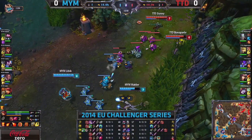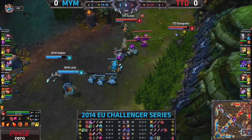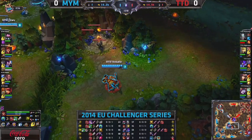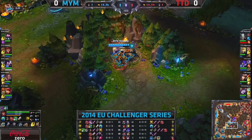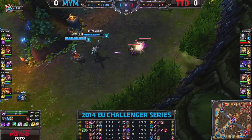Jarvan usually is able to find a way to gank most lanes, but because of this ward coverage from MYM, it's going to be hard for him. He could go for the old flag and drag into the side bush, but it looks like he's not even going to chance it, and it will be the farming bottom, just as usual. Okay, that's fine.